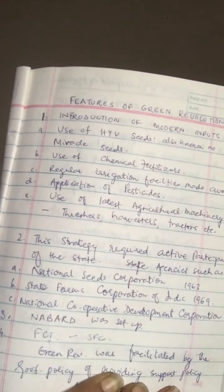An important thing about this was the active role for the state. Without the active participation of the state, this could not have been possible. So implementation of the new agricultural strategy required the state's patronage. As a result, a number of state agencies were established. Like for example, we had the National Seeds Corporation, which was already there in 1963, the State Farms Corporation of India in 1969 for developing quality seeds and farm yields.